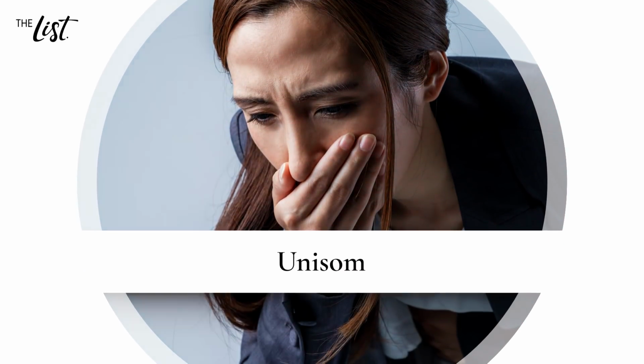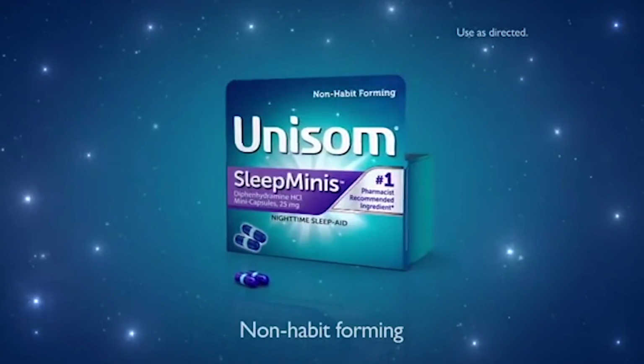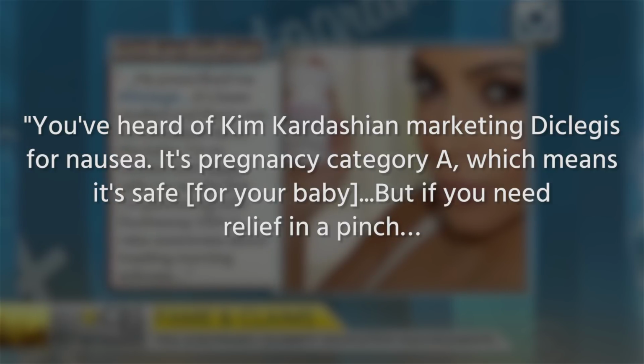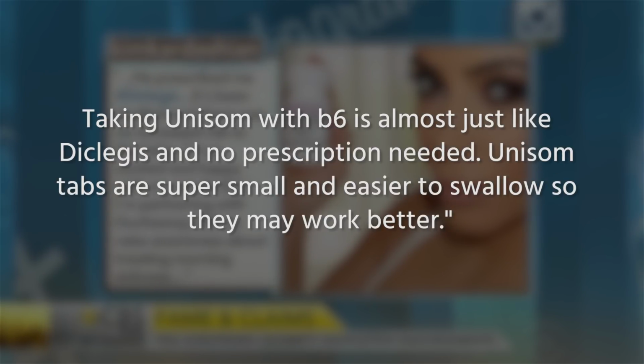Unisom. Beat the nausea without a prescription. Dr. Amy says, quote, you've heard of Kim Kardashian marketing Diclegis for nausea. It's pregnancy category A, which means it's safe for your baby. But if you need relief in a pinch, taking Unisom with B6 is almost just like Diclegis and no prescription needed. Unisom tabs are super small and easier to swallow, so they may work better.